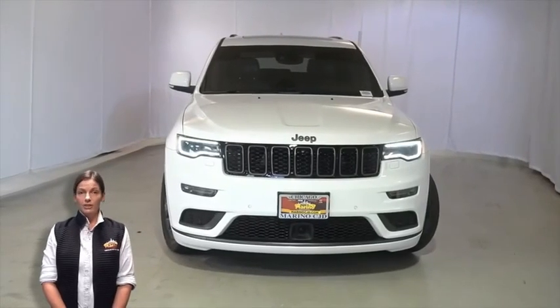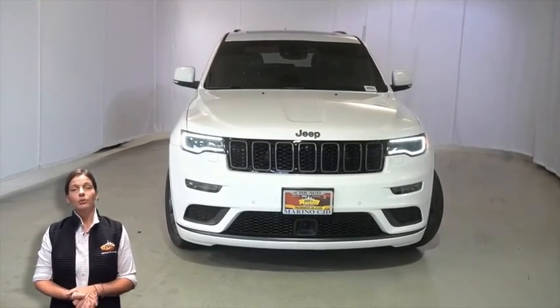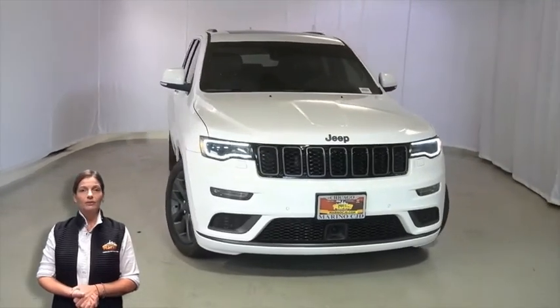Looking for a highly equipped SUV with all the right options and reliability? We'll take a look at this certified pre-owned 2018 Jeep Grand Cherokee High Altitude in bright white.